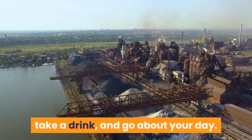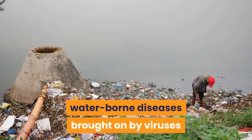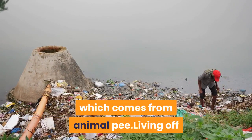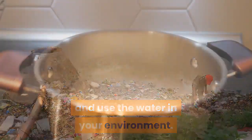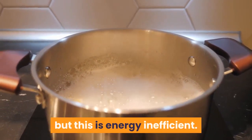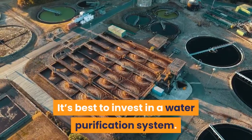go about your day. You're opening yourself up to numerous waterborne diseases brought on by viruses and bacteria, including leptospirosis, which comes from animal pee. Living off the grid means knowing how to process and use the water in your environment. You can start by boiling any water you plan to consume, but this is energy inefficient. It's best to invest in a water purification system.